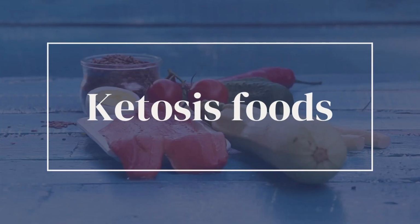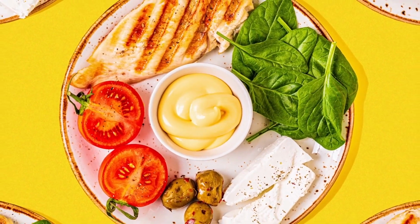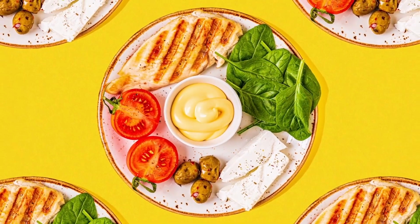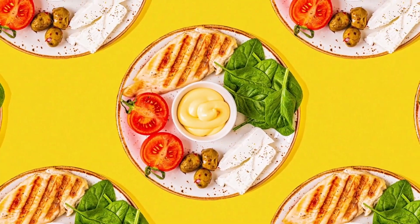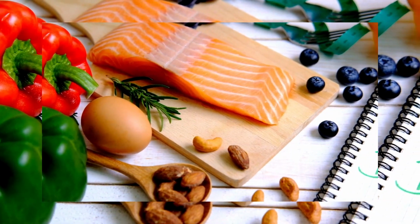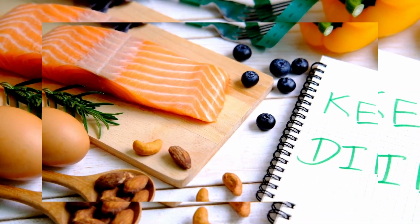Ketosis foods, quality over quantity. Choosing the right foods is a prerequisite for successful and healthy ketosis. Classic baked goods, dried fruits, sugar, and confectionery are now taboo. But if you've been looking forward to fried chicken nuggets and cheese balls, you're wrong. During ketosis, healthy foods are on the diet.